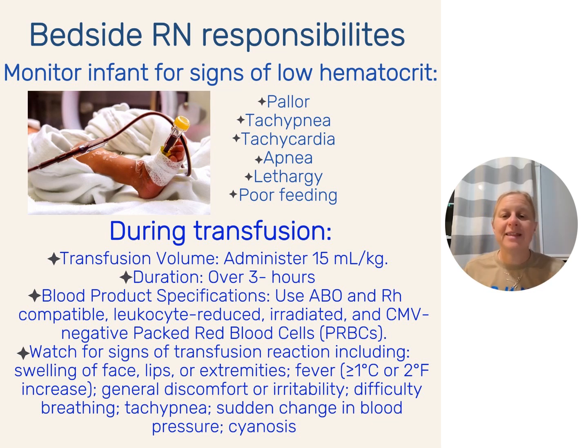So we're going to watch them. I think a lot of what I would think if I'm especially giving a blood transfusion to a 24-weeker, which again I think is the most common we're giving them to, is we're going to see that irritability, the change in the blood pressure, and the change in the breathing. I think that's really what we need to focus on, what we'd be paying attention to.